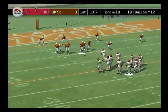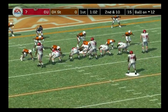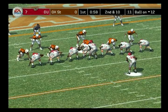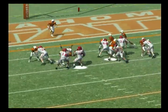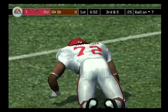Second and 12 yards out. Ball on the 12-yard line. One man backfield. Peterson takes a handoff. Tackle made at the 7-yard line. Peterson gains about 5 yards on the run.